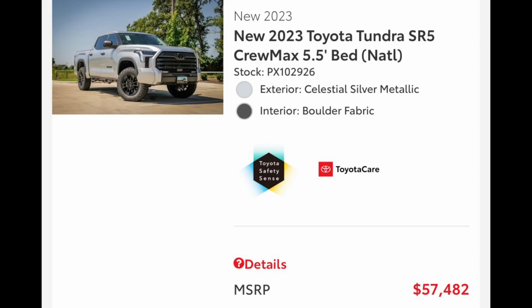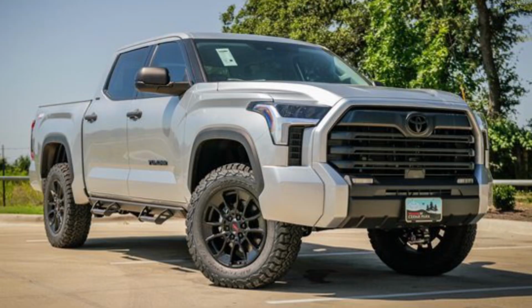Now, truck number 2 I'm going to show you is another SR5, but this one actually has a lift that's installed from the dealer on it. Some of the trucks they offer there have lifts already. So if you're someone who doesn't want to do the work yourself and you want something ready to just drive, this may be a good option if you're into the lift. Now, this is on a TSS off-road package. $57,482 is the price. Now, I don't know if that price includes the work they did after the fact with the lift, so you'll have to ask if you call about this truck or another one with a lift.